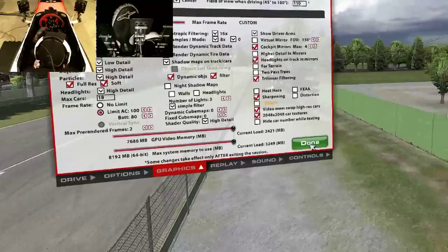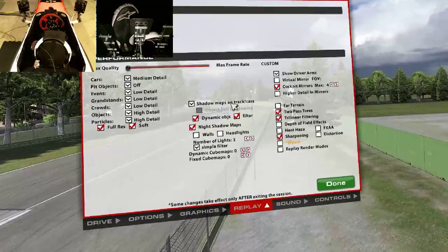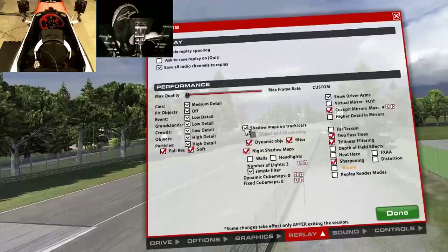Okay, so you'll have to back out and then come back in for all those to take effect. Go to your replay and make sure that you put shadow maps on track and cars. Shadow maps on tracks and cars, okay. Yep, and then I have dynamic and filter checked.